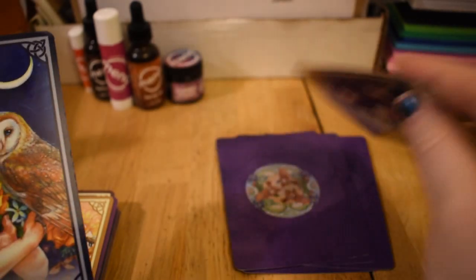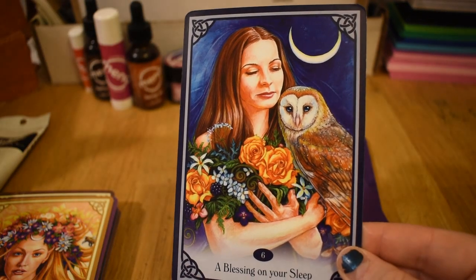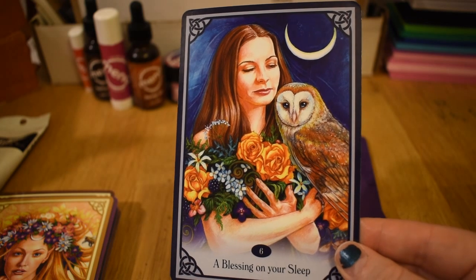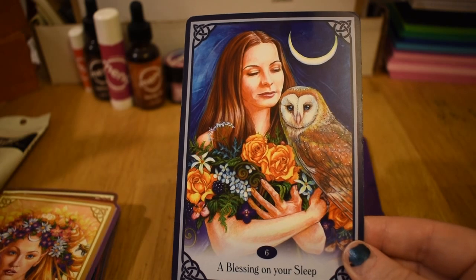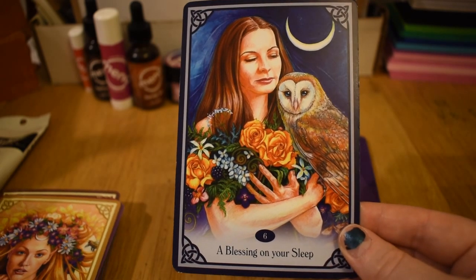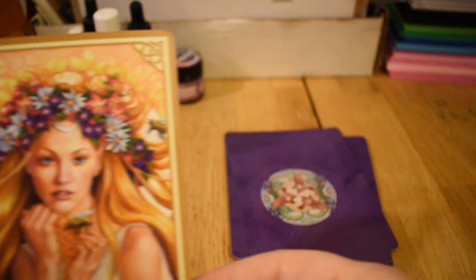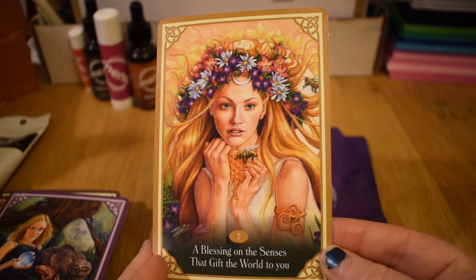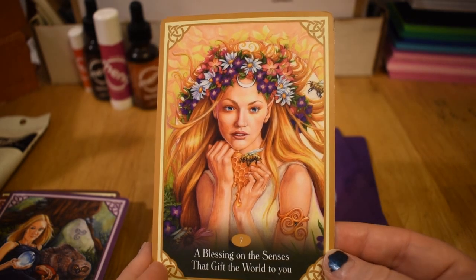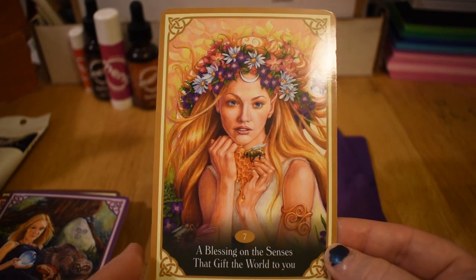Blessing on your day. Blessing on your sleep. So we have a moon and we have the owls. You're all helpful for interpreting how this relates to the rest of our reading. I mean, you could read with these just by themselves, but I like to use them as oracles for tarot. Blessing on the senses that gift the world to you. I think there's, oh yeah, there's a bee involved there too, the honeycomb.